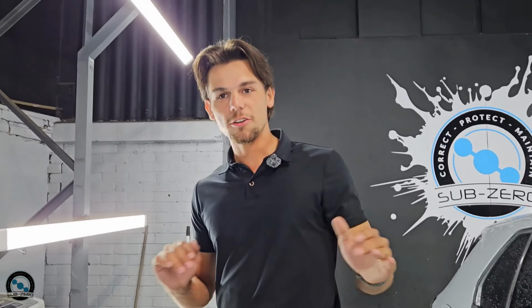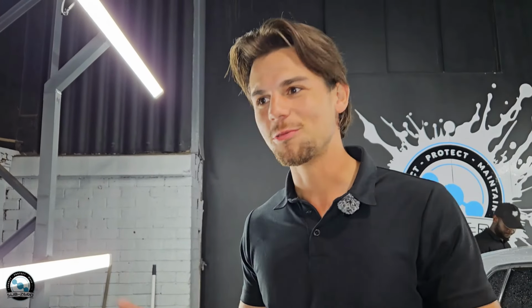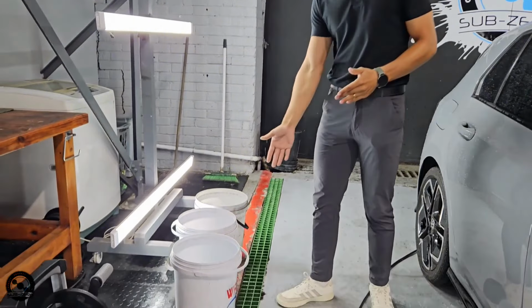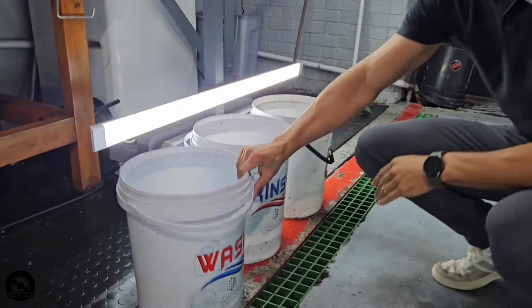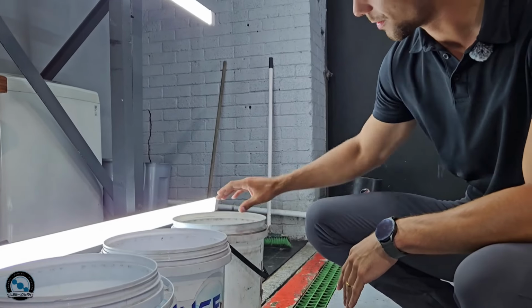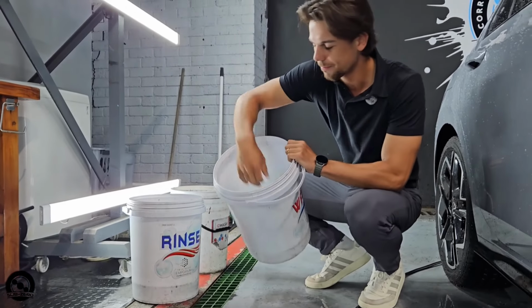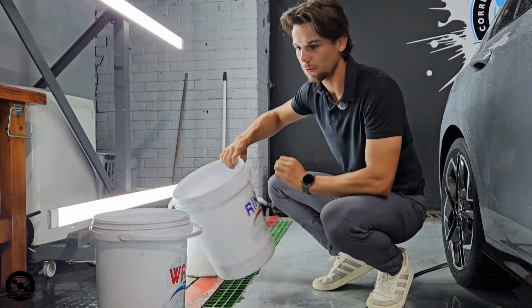A lot of people think, oh, car wash, car wash, car wash. We're not a car wash, we're detailers. And one thing of being a detailer is this setup right here. It's called a 3-bucket system. You've got your wash, you've got your rinse, and you've got your wheels. As you can see, there's a grit guard in the bottom, in the rinse and the wash.